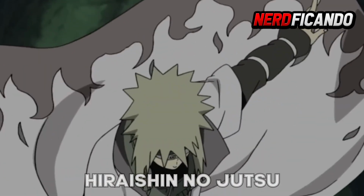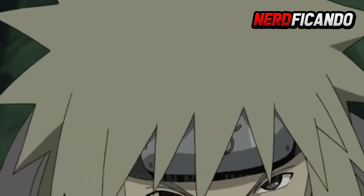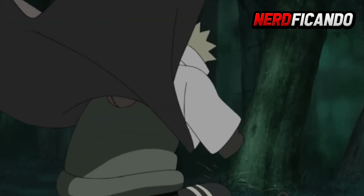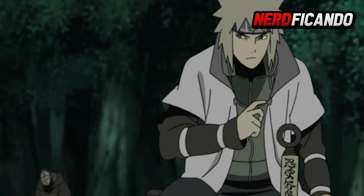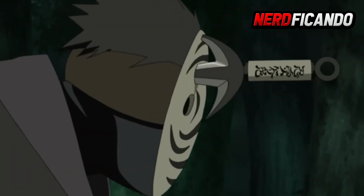Hiraishin no Jutsu. The Hiraishin no Jutsu became Minato's trademark. He became known for using the technique's seal on his kunai, allowing Minato to scatter them throughout the environment and teleport to anyone he chose, defeating his enemies in seconds. Furthermore, Minato had various attacks based on the Hiraishin.